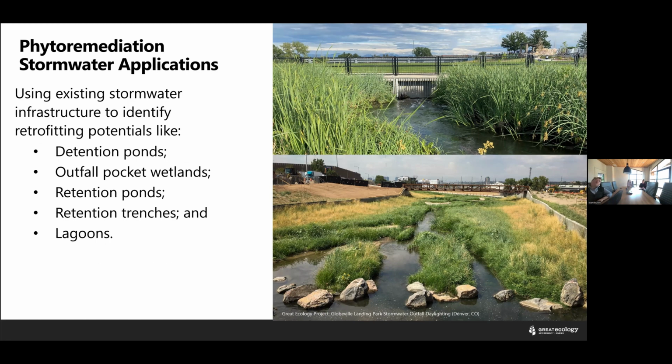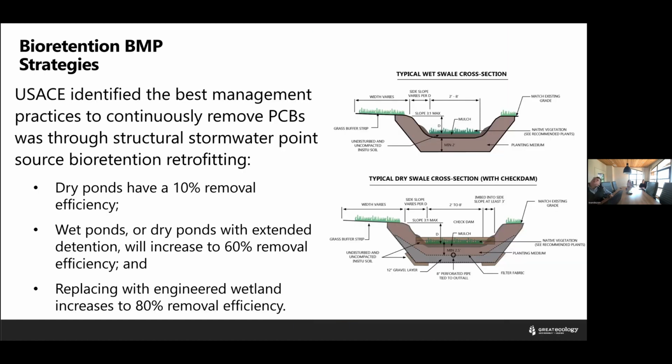And these potentials are, as I outlined here, detention ponds, outfall pocket wetlands, you'll hear the term retention pond, retention trenches, and lagoons. And you'll see these cropping up, and you may not even notice these, but let's say they take out a central median and now there's plants in them. Well, a lot of them underneath those planting things have a filtration system that then goes into the stormwater system. And that removes a lot. And I'll show you how much it removes.